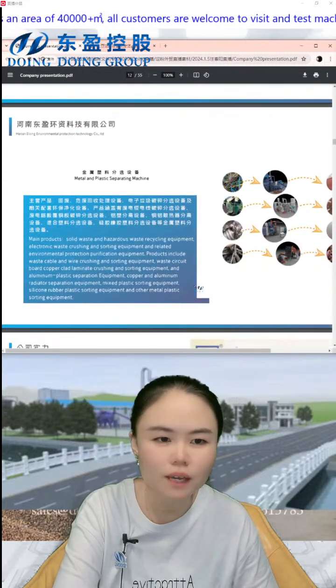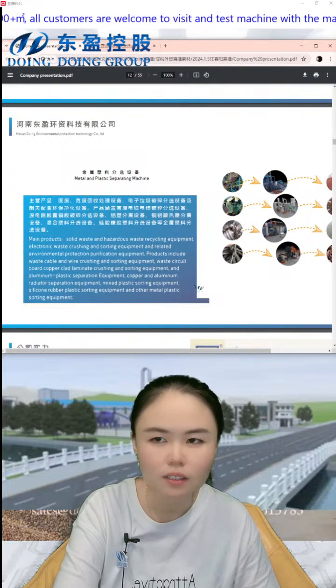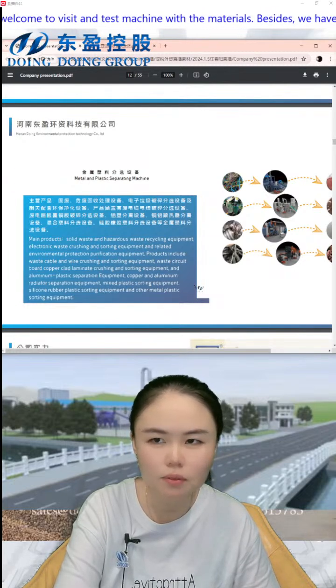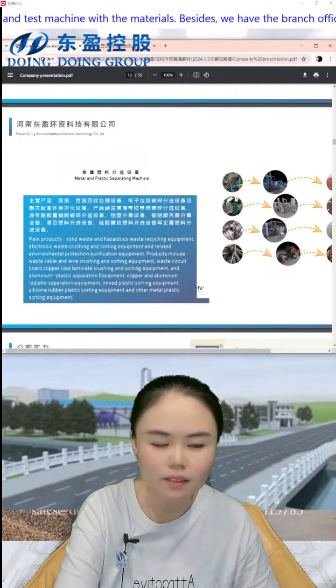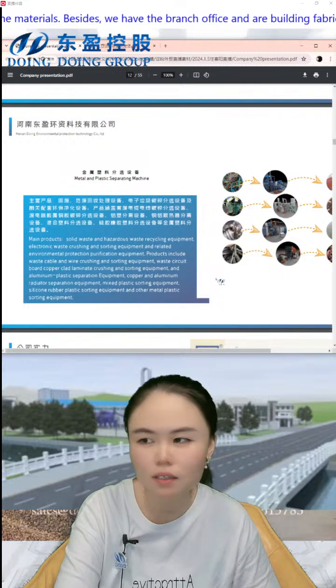And we also have a branch company that does e-waste recycling, that can process waste cables or computer boards, doing the crushing and separating to get the plastic and metals. This is for e-waste recycling.